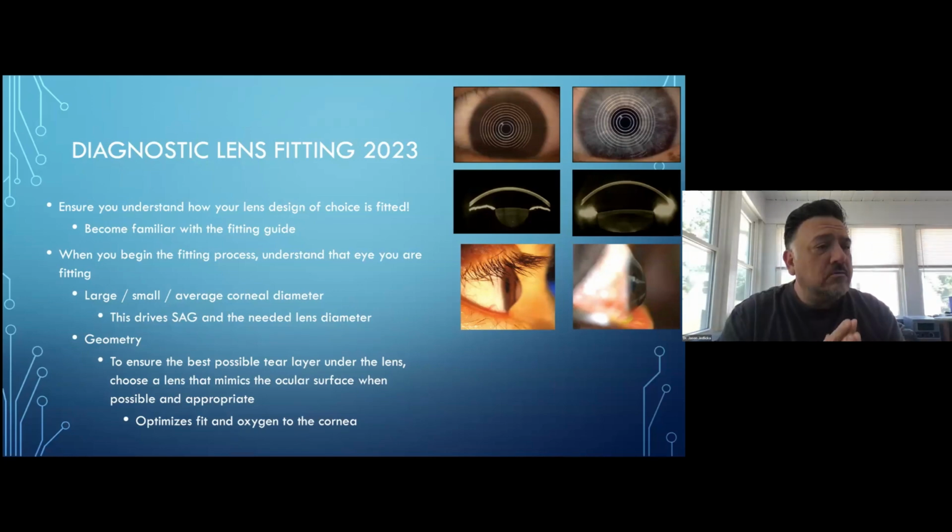We need to know if we have a diagnostic fitting set and that's our bread and butter fitting lens that we use. We've got to know the ins and outs of that design. We've got to understand it right to the core to understand how those curves are built, so that when we put that lens on and we need to make adjustments, we know where those adjustments are going to occur. We also need to understand the shape of the eye, the geometry of the eye.